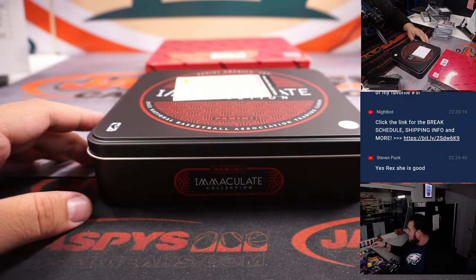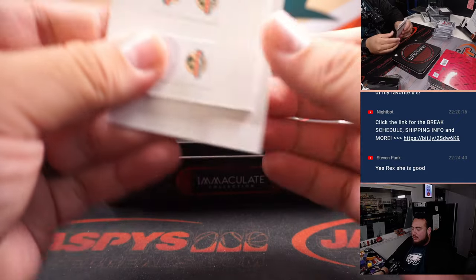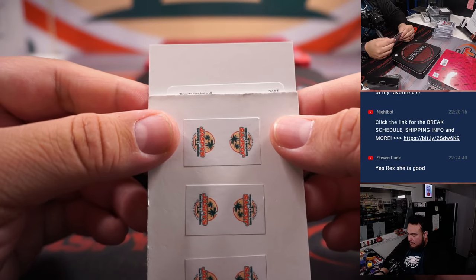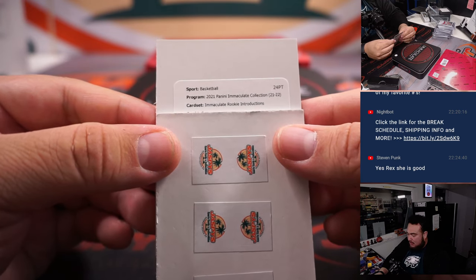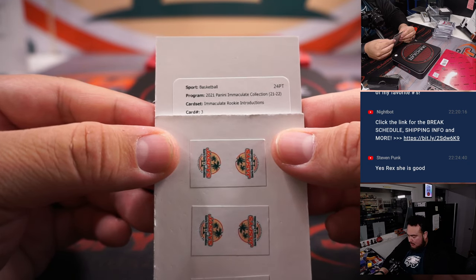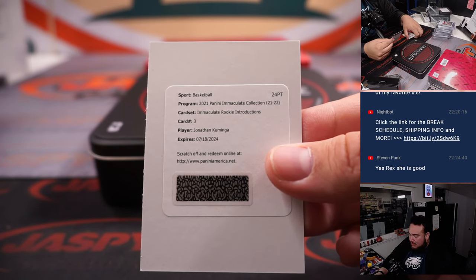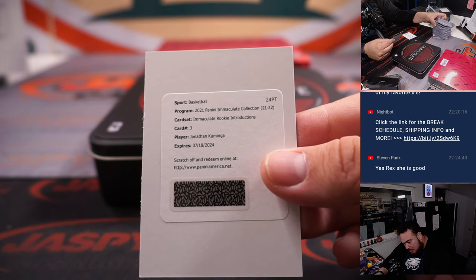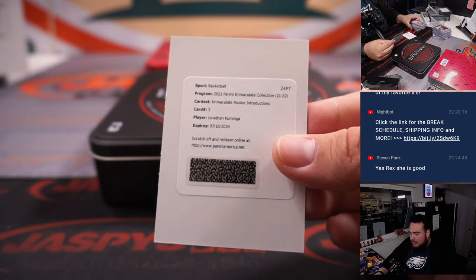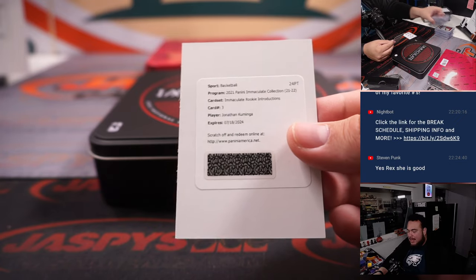Our last one is a redemption. Let's see what we got here, guys. Here we go. Good luck. Immaculate Rookies Introductions. Card number 3. Jonathan Kuminga. So I'm not sure what this one is going to look like. Is that going to look like the other one over here? Maybe the Dosunmu? Oh, yeah. It's going to look like this. Right there. And that's a nice one there for the Golden State Warriors. Sean Maddock.